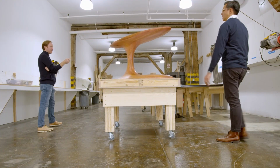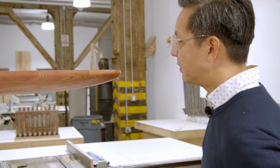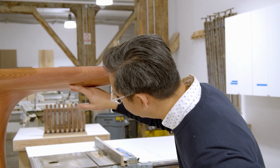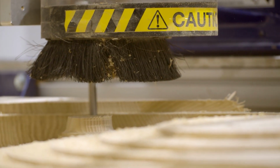Okay. This piece is a great example of some of the techniques that we use at a smaller scale. Yeah, there's a lot of science and engineering to getting these curves and shapes just right. We're able to apply our skills as architects and designers. We're already using a lot of the same software and programming.